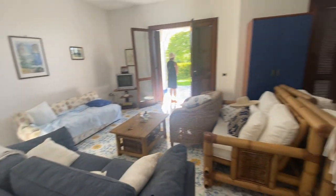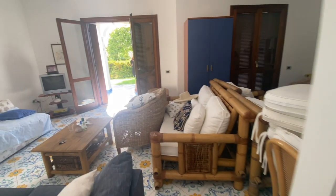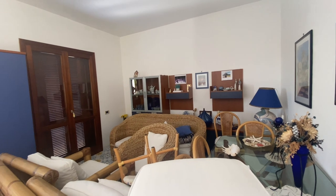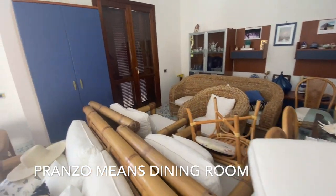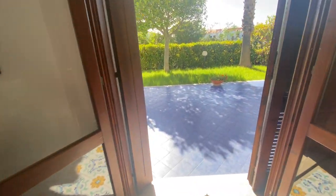Wow. Oh, the handles also. Oh my gosh, look at the handles. I love it. Wow. Okay, this is big. This is your dining room area here. Of course, all the patio furniture is inside the unit, so it makes it look smaller, but it's really quite large. So you've got a good size pranzo area, like a dining room. I love these tiles. I love these tiles.